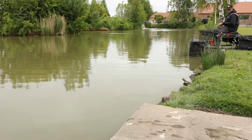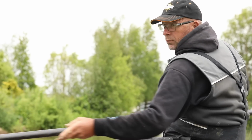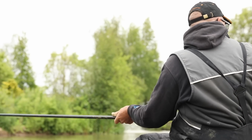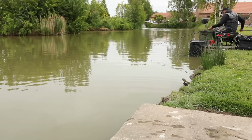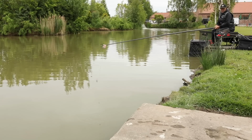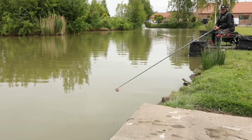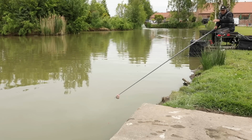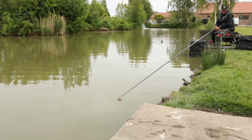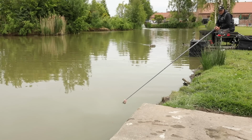Just a few maggots now. See what happens now. Let's see what happens now. See how quick they come onto this ground bait. There's a lot of skimmers feeding down the edge at the moment. See another boil just on the other side of my float now. And again, what I'm looking for is those fast, clean bites.